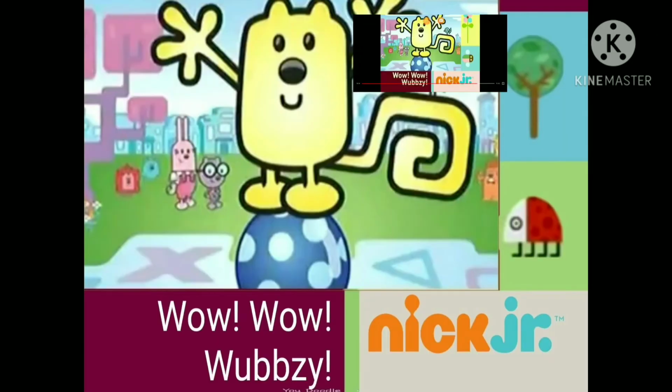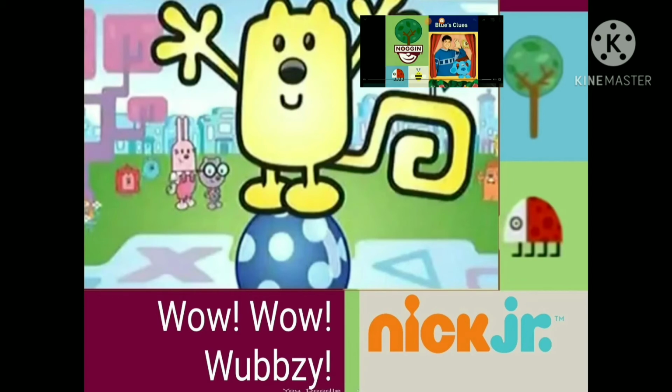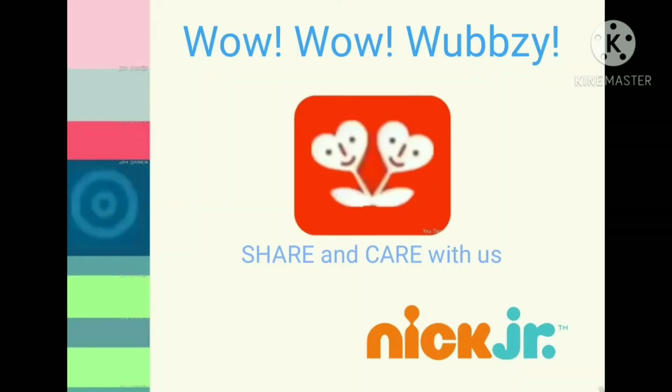Now it's time for Wow Wow Wubbzy. Wow Wubbzy encourages preschoolers to share and care by supporting social and emotional development.